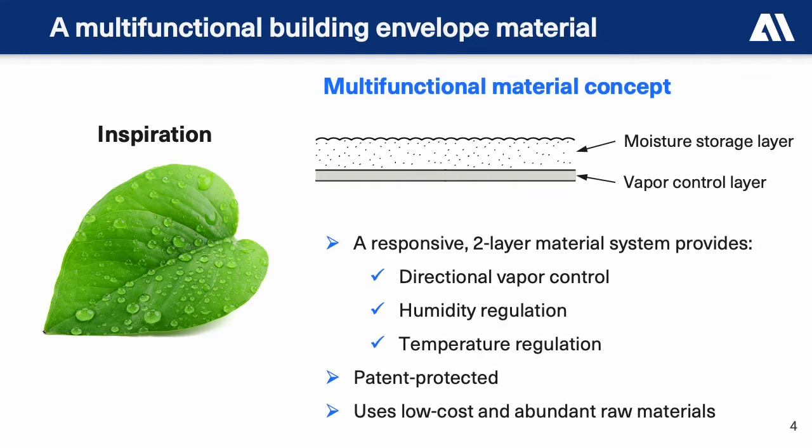I'm going to describe a two-layer material, illustrated here, that we call the multifunctional material. It provides directional control over water vapor, it regulates humidity, and it regulates temperature. The physics behind this is moisture redistributing and exchange of water vapor with the environment. It's kind of like a rudimentary leaf.